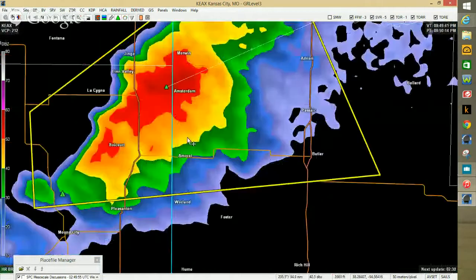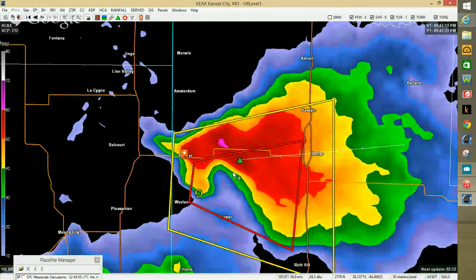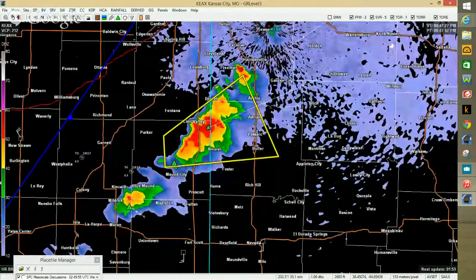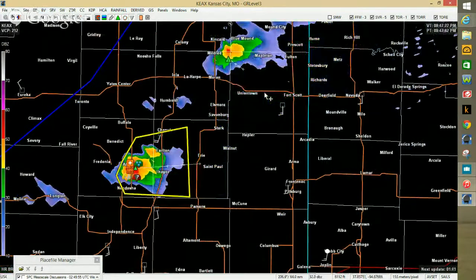Boy, look at this. Look at that. That is a perfect... yep, there we go, right there. What a fantastic... look at that hook echo. That is just classic. Hook echo with 1.5 inch hail. Again, I'm seeing the same thing for this storm to the south, headed right to Fort Scott, right there.